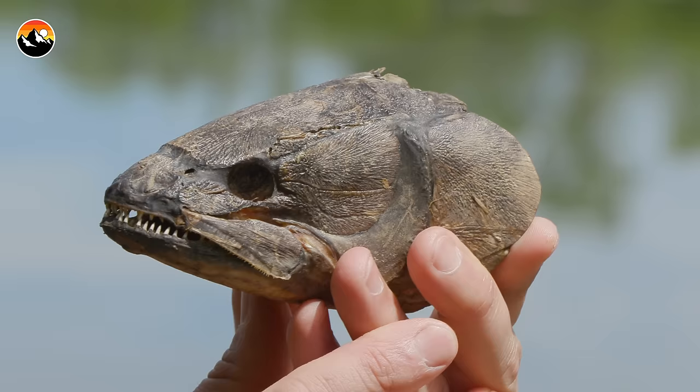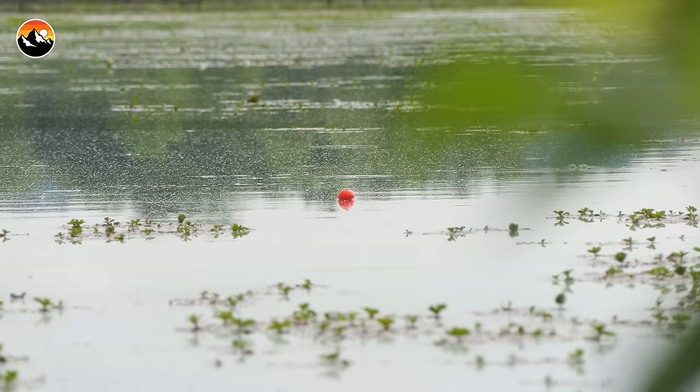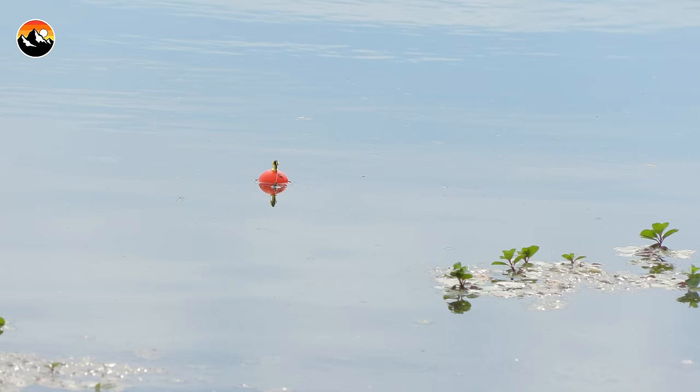Considered a taxonomic relic, the bowfin is the sole surviving species of the order Amiiformes, which dates back to the Jurassic period. And while they've certainly evolved since swimming in the presence of dinosaurs, they're still considered primitive fish.